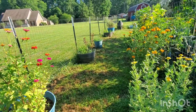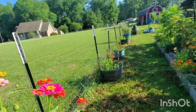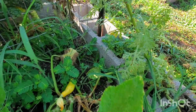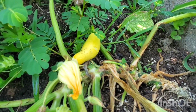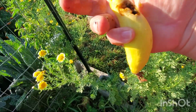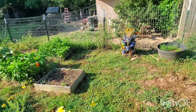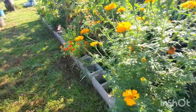Okay, and here is the back row of the garden. The pretty zinnias. The yellow squash. Look at that. I think that was a bird. The one squash. And it was pecked. That's frustrating. Oh, gross. Well, that's going to the chickens. I called for reinforcements. My daughters are tending to the big chickens that got into the baby chicken coop.